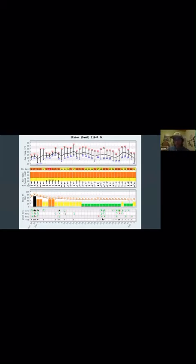A few wind events, unfortunately, but not a whole lot happening as our snowpack continues to settle and we settle into low danger, which is not a bad thing either.